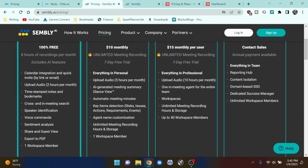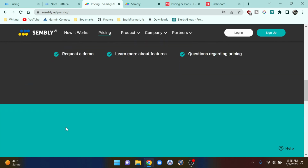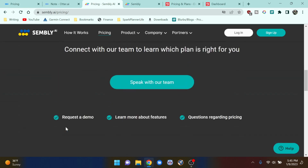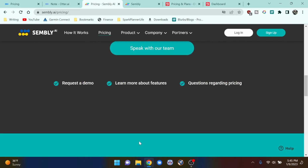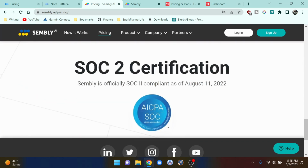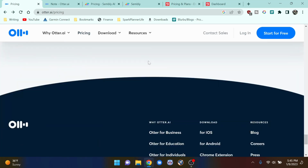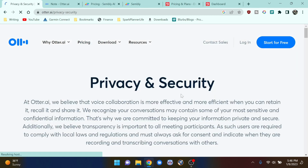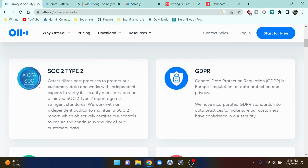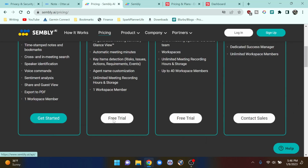Now, here's the thing. I've been using this one, so I'm getting a little more familiar with it. It still has some bugs. It is still really new. So take that into consideration, versus I feel like Otter is more established. And they all have right here the SOC2 certification. Sembly has it as well as Otter has it as well. I don't know where they put it, but privacy and security. So just to make sure that here we go, that your information is secure. So that's always good to know.